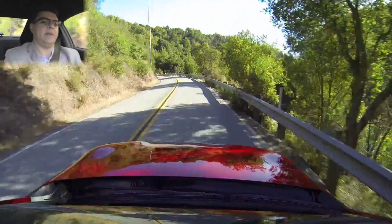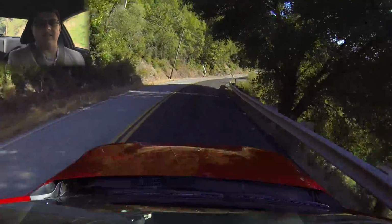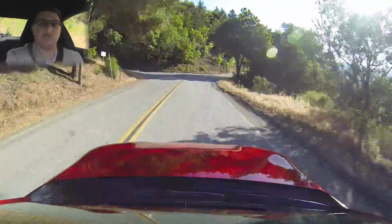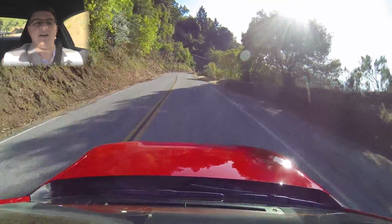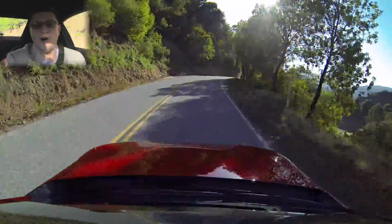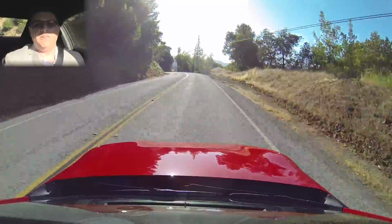The big takeaway for me is that the FR-S and the BRZ are one of the most fun cars that I have ever driven out on my favorite winding mountain roads like this. And it's not about the raw numbers, because if I just put this car in 4th gear here and settle down on this road, and I look down at the speedometer, then I realize that I'm not really going that fast. I was going about 35 miles an hour back there, but it was an awful lot of fun.